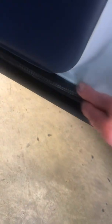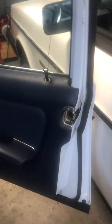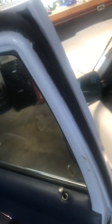But then when I got down farther, I noticed the door seals here. It runs around the door, goes down to the bottom, and as you can see, it goes down in here, and there's a channel in there, and at the bottom of that channel, right in here, was where the rust was. So that's what I repaired, and I'm 99% sure that was caused by these door seals needing to be replaced.